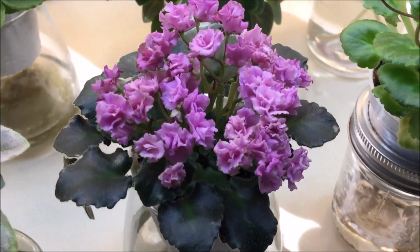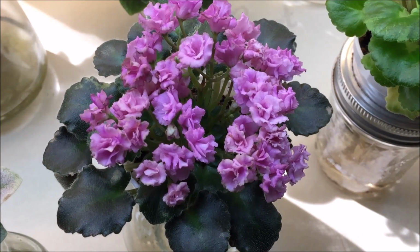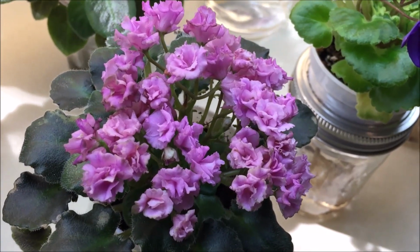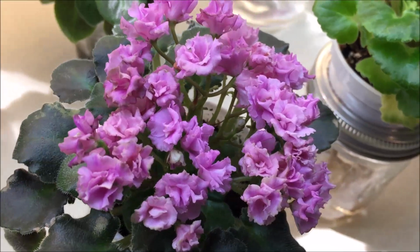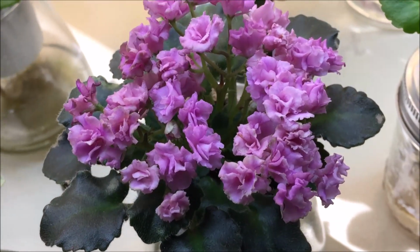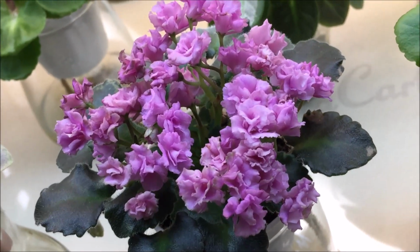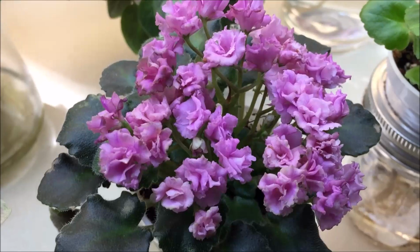Here is Sassy Sister by Sydney Serrano. It's a semi-miniature variety with beautiful rose-shaped dark pink blooms. And in cooler temperatures, the blooms have some green edge. And sometimes it looks even bronze. The edge is more prominent in the cooler growing temperature.